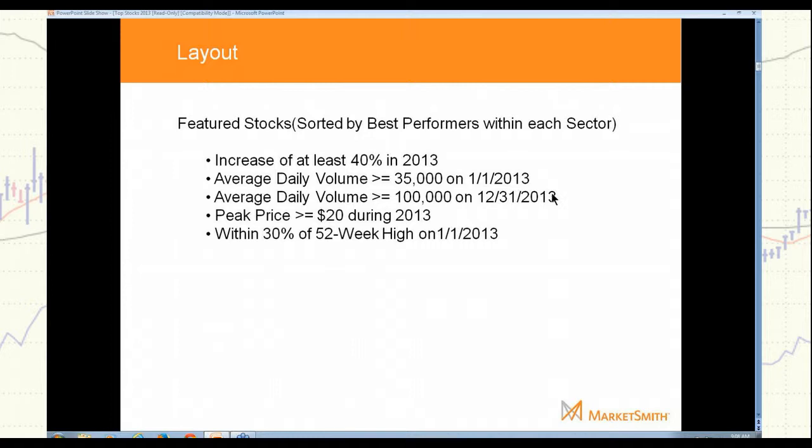The peak price for the year, so if it started at $5 at the beginning of the year, it had to have at least gone up to $20 during 2013, just to make sure that if it was a lower price stock, it did give you an opportunity at some higher prices to make some money there as well. And then lastly, it had to be within 30% of a 52-week high at the beginning of the year. That's in essence just saying it couldn't have been down 50% at the beginning of the year and then come back up to break even, so to speak. Up 100% would be break even if it was down 50% off the high. So it had to at least make some price progress last year, so that it's a stock that we would realistically be looking at and trying to invest in.